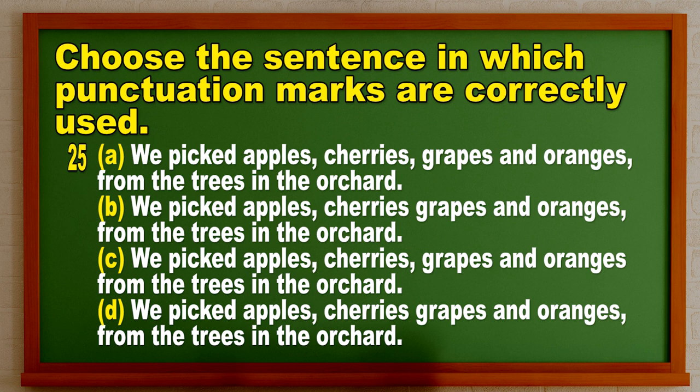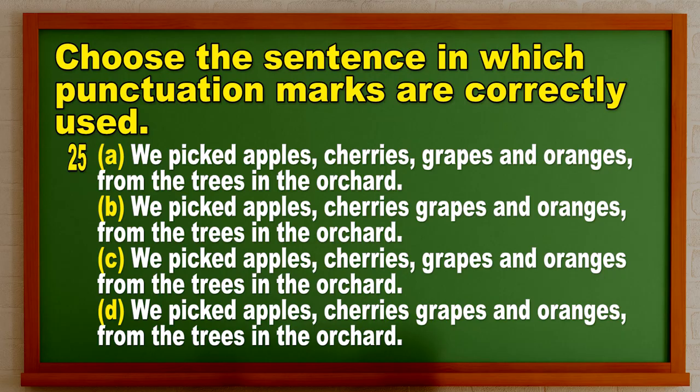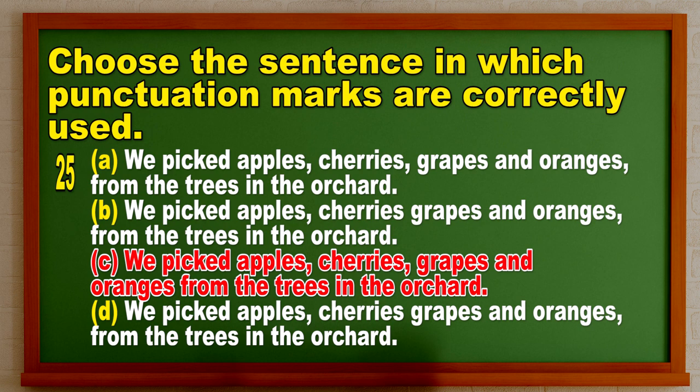Number 25. Here, we seem to be looking for the correct use of commas. I'm sure you're acquainted with those. The sentence read, we picked apples, cherries, grapes, and oranges from the trees in the orchard. Boys and girls, if you're thinking along the lines of C, you are correct. So your answer would be, we picked apples, cherries, grapes, and oranges from the trees in the orchard.